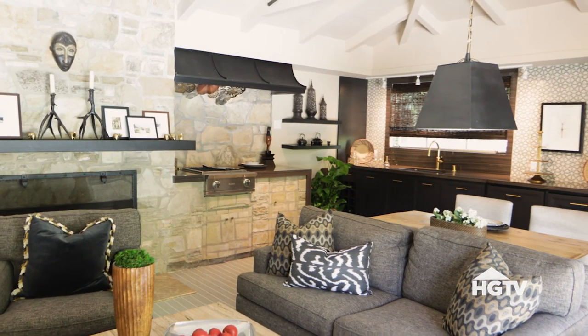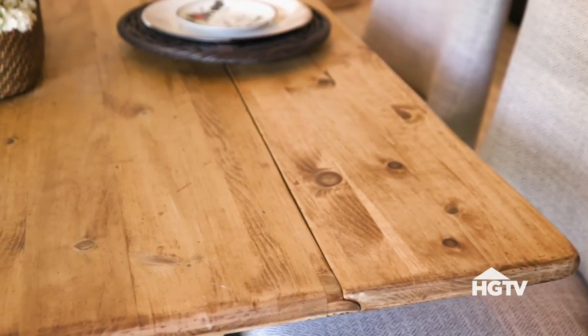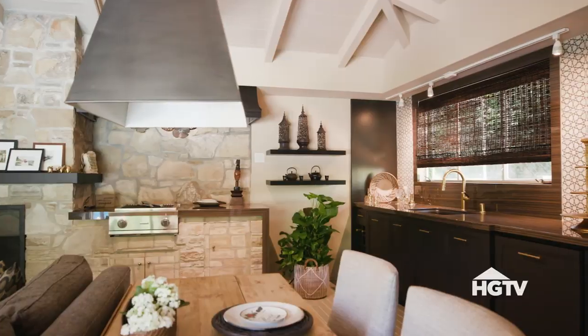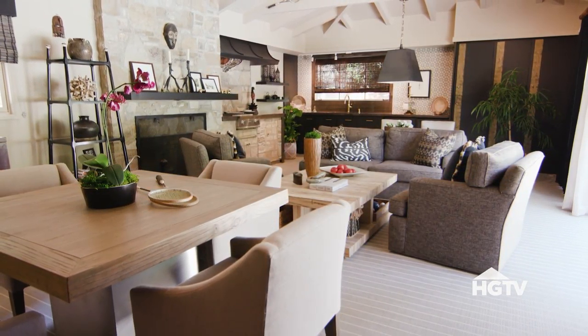When we were organizing the room, we had some functions that we wanted to nail down. A game table, and then obviously the soft seating for watching movies. We wanted the woods to feel sort of similar, and again, to have that high contrast with the black that we were bringing in. So everything kind of went to a natural oak.